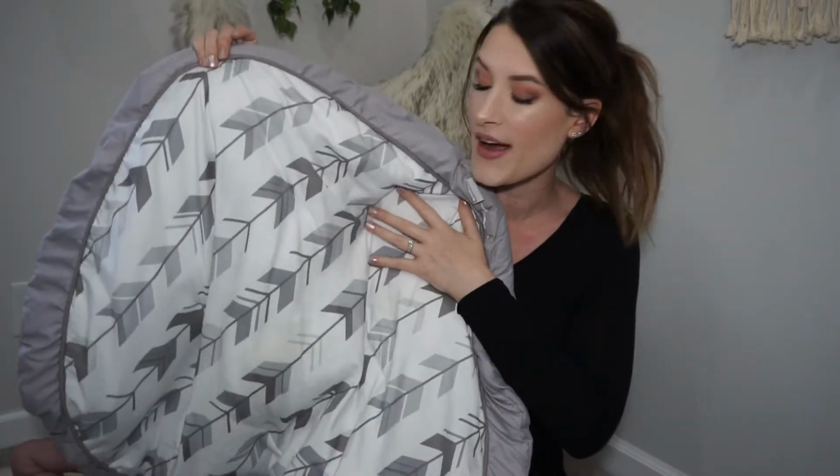So my last but certainly not least item is a tummy time mat. I did not have one of these for my other 2. This one I got off Amazon. It is the brand Sweet Jojo, which is also very relevant to my name. And these come in so many fun designs, but I have just stuck to really neutral colours for Easton. And this one's super cute because it's got arrows on it.